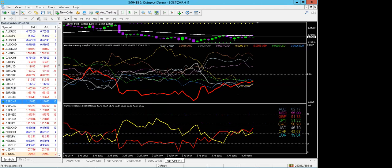I like how it's overwritten over here. It tells me the value and the level of the value. You can see that nothing's super high or super low.